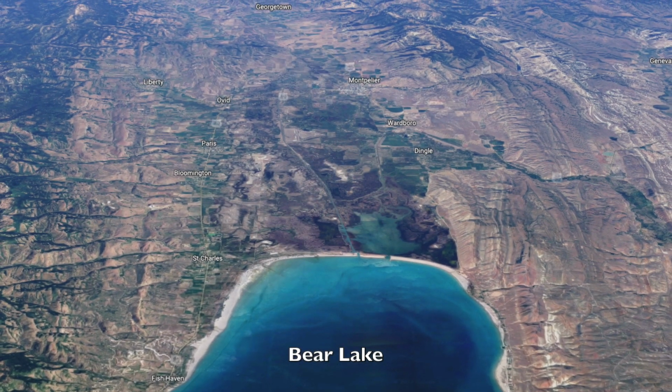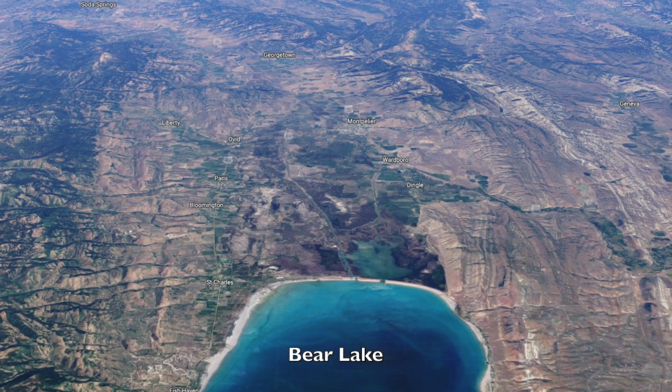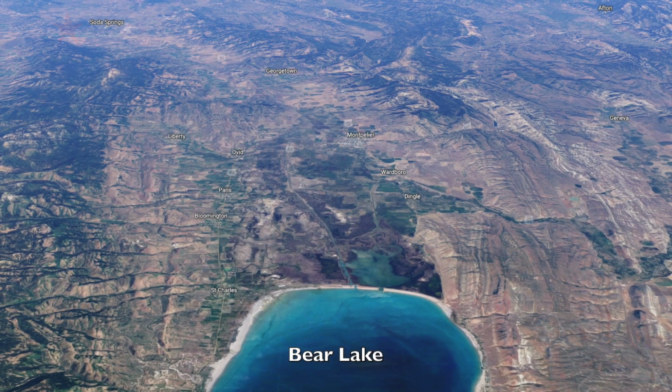My goal for this section of the project was to float the 60 miles through Bear Lake Valley from Stewart Dam near Dingle to Alexander Dam near Soda Springs. But there was a hitch.